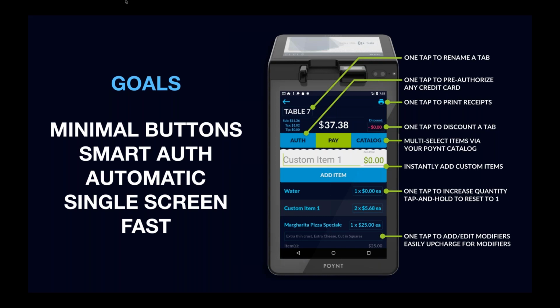Anytime I want, I can authorize a credit card with this button or look up items in the catalog with this button, right? So everything's super slick and awesome. We're going to show you some of that stuff.